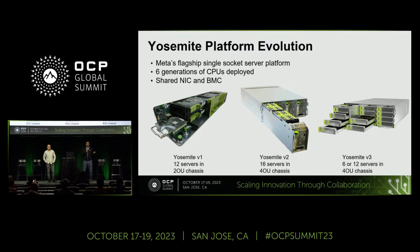Looking back a little bit, Yosemite was the flagship single socket platform that Meta started deploying a few years back. And it's been quite successful. We started with Yosemite V1, which is a high density, low power CPU, and then progressively moved to slightly higher CPU power with each generation, and the density of the rack also went down with each generation. But if you look at the three generations, it's been quite successful, a huge volume deployed and 6 generations of CPU.